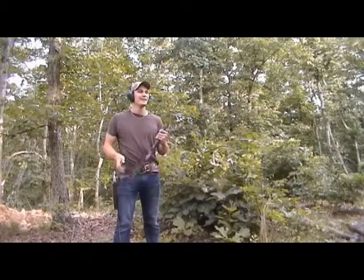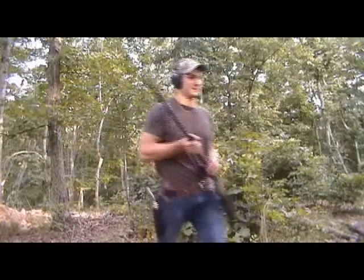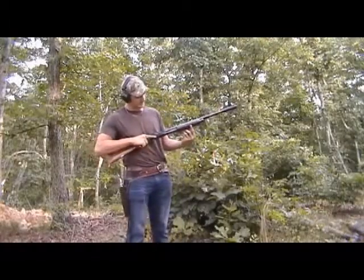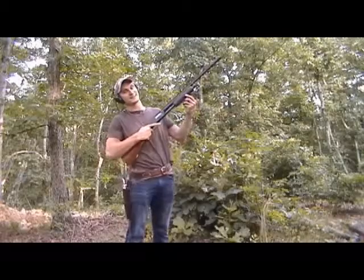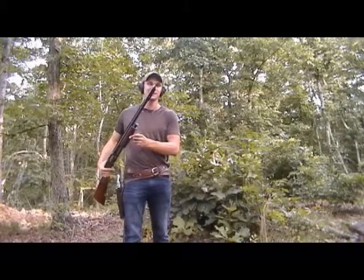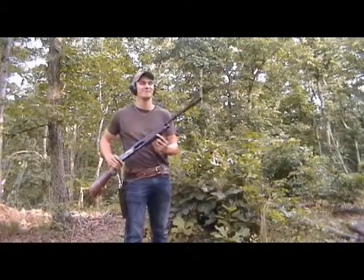All right. Next up, J.C. Higgins Model 20. All right, guys. This is the J.C. Higgins Model 20, as I said. Got the power pack corn cob compensator / choke system. I love that. Looks so mean, especially when you take that choke out.